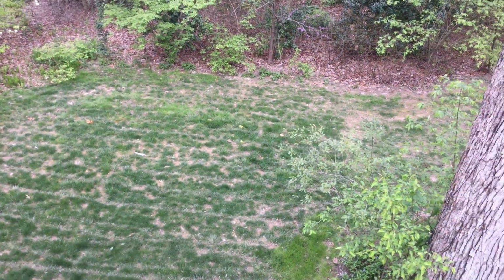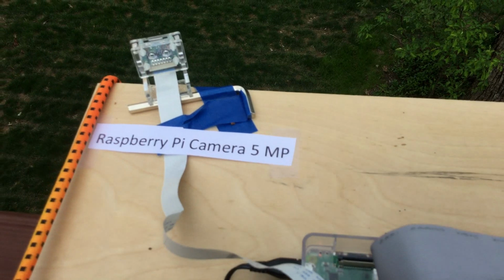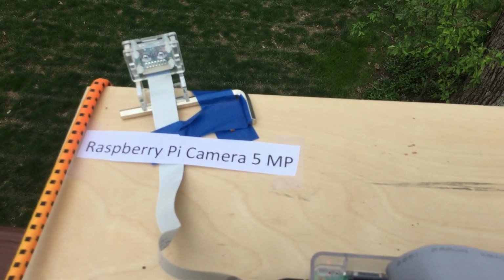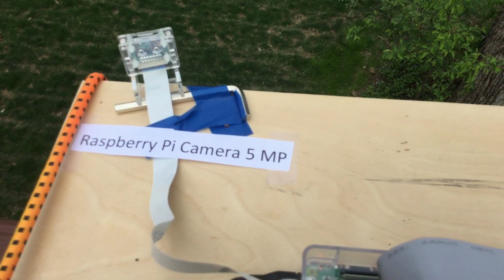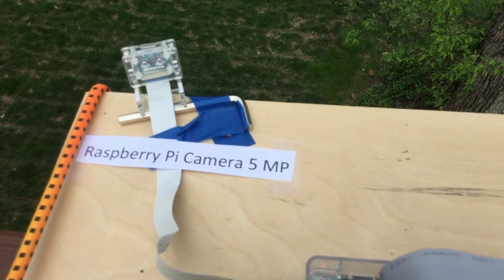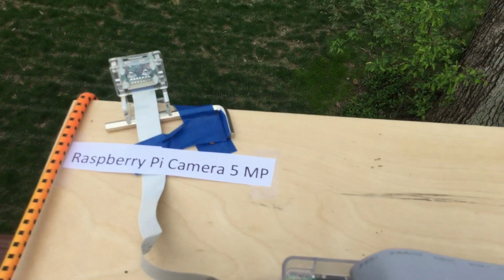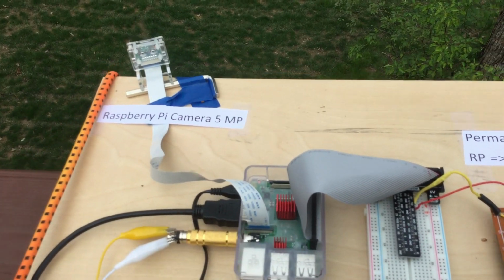But the other reason I'm showing it to you is because I'm going to attempt to demonstrate a slow scan TV transmission. I built a prototype of a slow scan TV system that might be enhanced and used for a high altitude balloon launch. And today I'm just trying to give a demonstration. So we're going to start by going over the pieces on the transmit side.